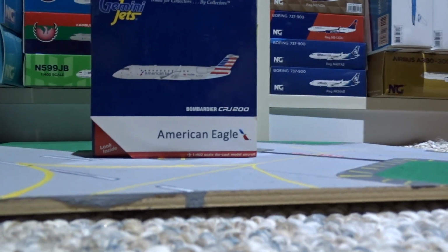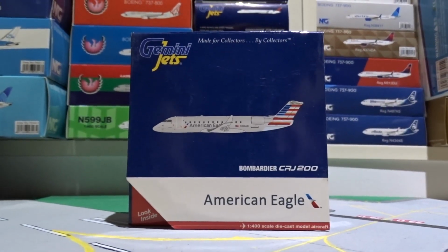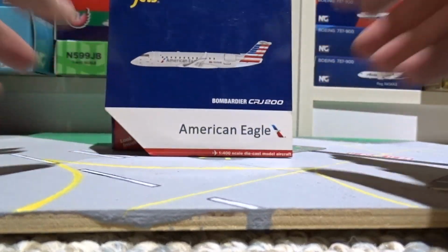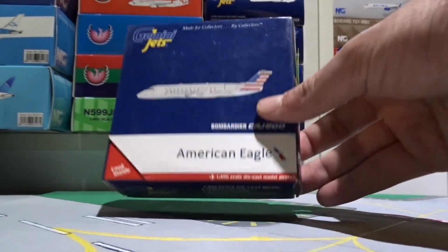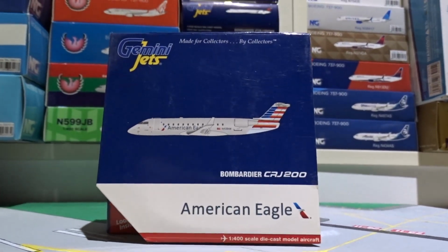It's the GeminiJets American Eagle CRJ200. Now this one was released back in 2016, but the reason why I bought it is because American contracted once again with Air Wisconsin, and that is what this aircraft is. It's an Air Wisconsin airplane. I don't know if this is 4288 Alpha Whiskey. I think that one is still in service.